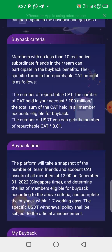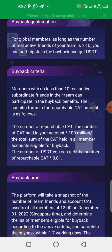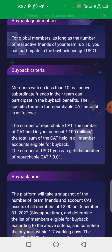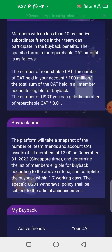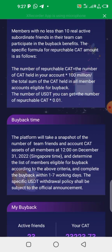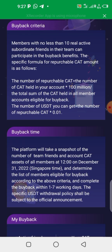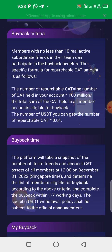So when we say 10 active miners in your pool, not just 10 people, and when only 5 or 6 are active, it means you are not eligible, you are not qualified to earn the USDT. So what you need to do is to make sure your 10 miners that are under you are active, they keep mining as well. So the more the 10 people mine, the more your USDT balance grows also in this event.